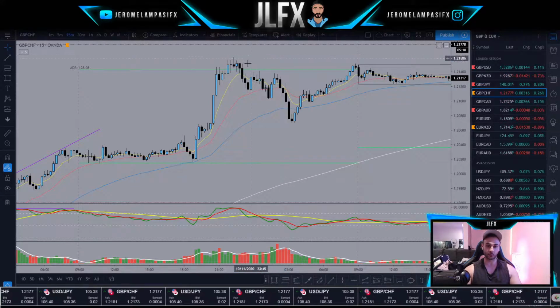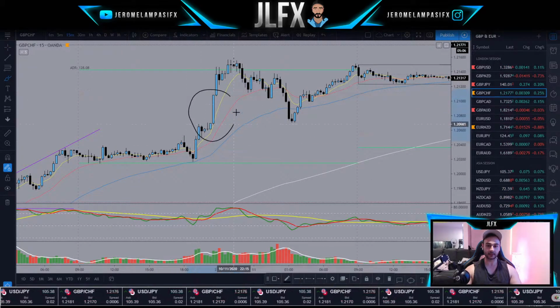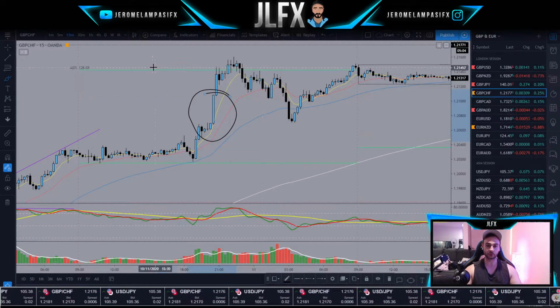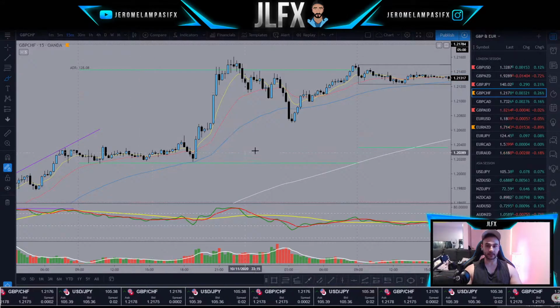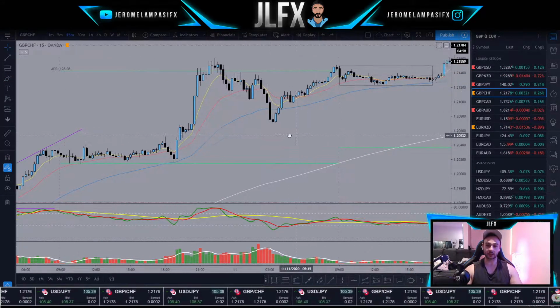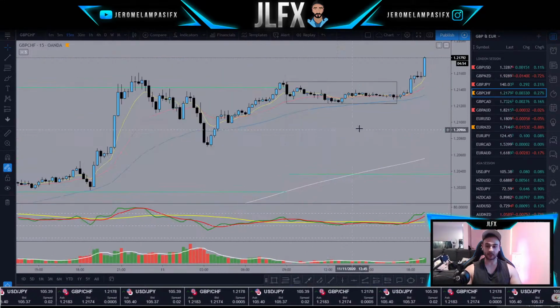As you can see, you wouldn't want to be buying anywhere around here, because the risk to reward to this ADR line, which is this green line here, isn't that great. So it's just not a trade you want to be involved in. As you can see, it just fell, but once again, keeping that long bias today.